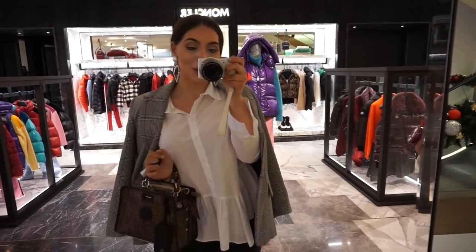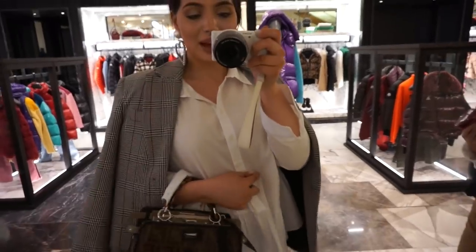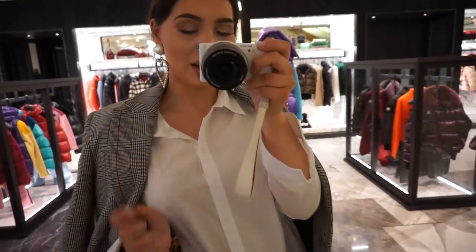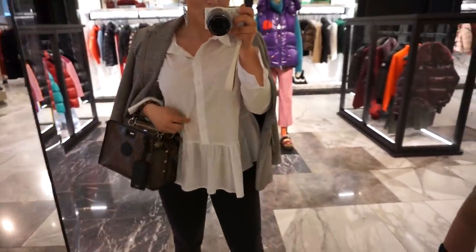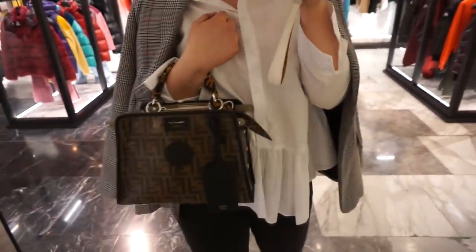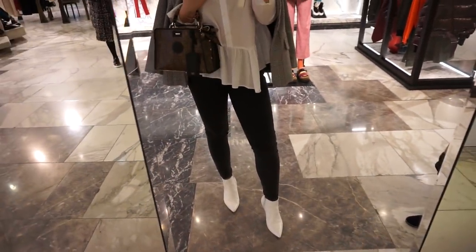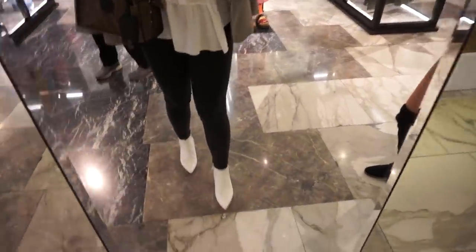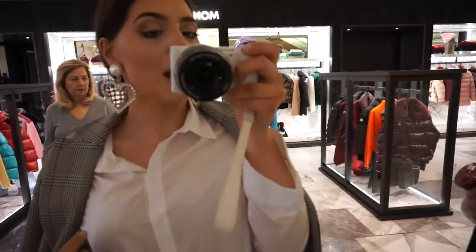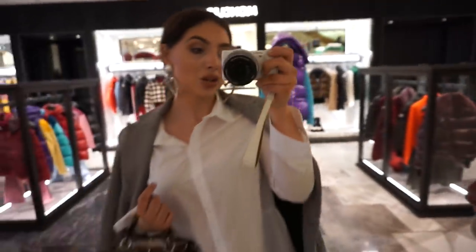Okay guys, so I'll quickly show you my outfit before I change because I completely forgot to show you my outfit. But I'm wearing this old blazer by Zara. I think I got it last year. The shirt is current Zara collection, the one I showed you in my whole video. My Fendi with the new Defender. The jeans are, I can't remember, I'll check the tag and I'll link them down below. White boots, and I'm wearing my new Alessandra Rich earrings, which I absolutely love. So yeah, that's the look.